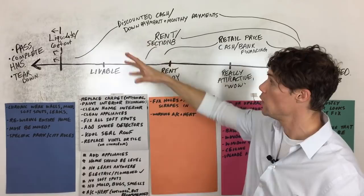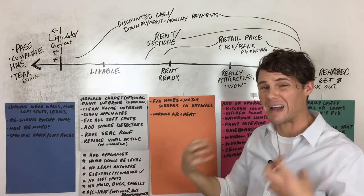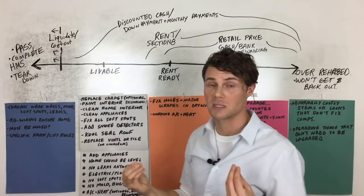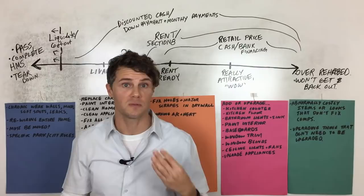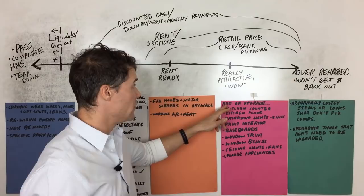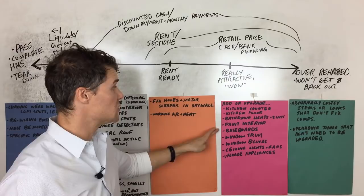But if you wanna go ahead and get more people interested, more people with higher money that want the property, then you'd wanna put the working AC unit in there, fix those minor scrapes in the drywall. And then if you really want to get the home super improved to sell it for top dollar, depending on your market, if you know that there are comparable sales for this type of age and size of home in the last few months in this area that you're looking within a half of a mile or within the park itself, then we might want to add or upgrade kitchen countertops, kitchen floors, bathroom sinks, paint, baseboards, window trim, blinds, ceiling fans, upgrade appliances.